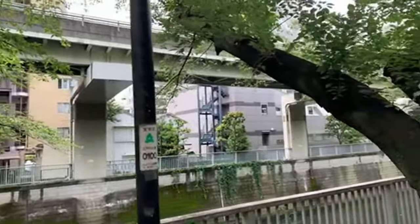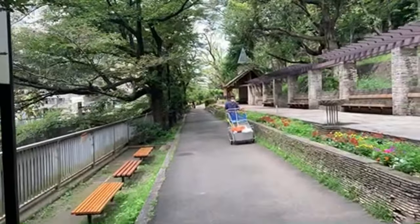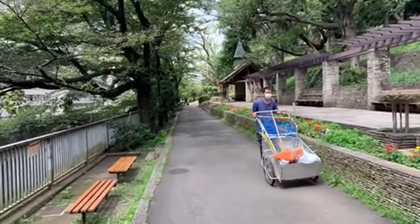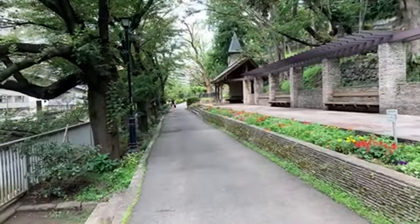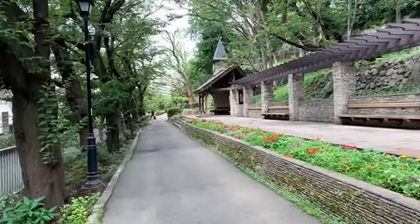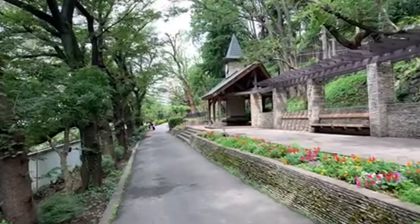You got the highway running up there. It's not the greatest looking river, but when the sakura is here in the springtime in April, oh my God, it's beautiful. And I think the last time I was here, I made a video for Patreon only members. So some of you will know this through the Patreon videos.